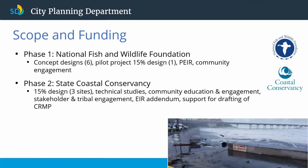Phase 1 is currently underway and includes development of the concept level designs, community engagement, pilot project designs, and environmental analysis. Phase 2 will include additional community engagement and education, stakeholder and tribal engagement, as well as the completion of technical studies and additional environmental analysis as needed. 3 more project sites will move forward to initial engineering under Phase 2.